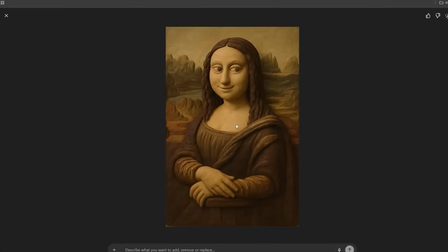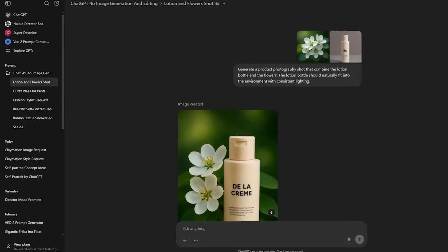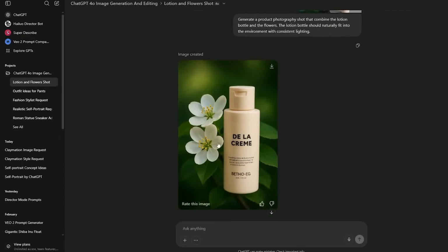I tested this myself, taking inspiration from a Nike ad and asking GPT 4.0 to create something similar for my own product. Within seconds, I had something that would have cost me hundreds to commission. But here's what's even more incredible. The third use case takes this to a whole new level.